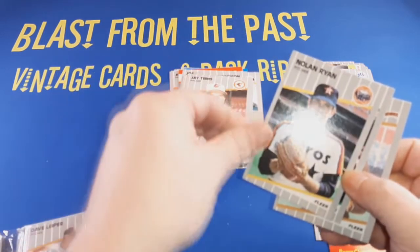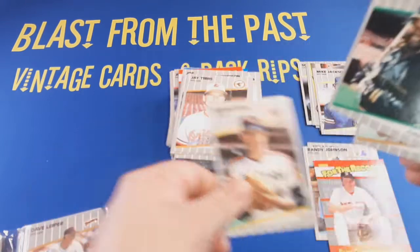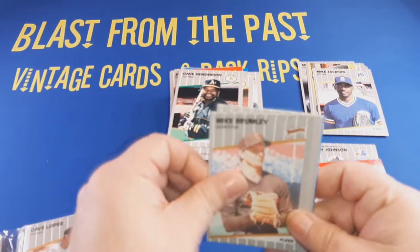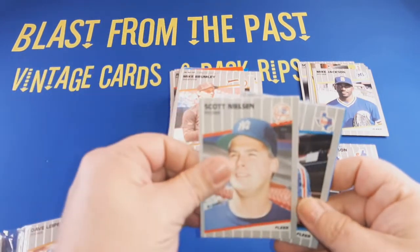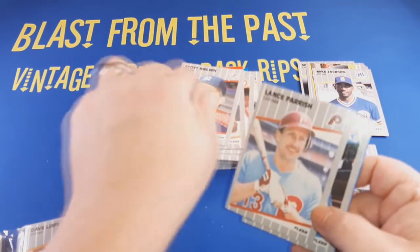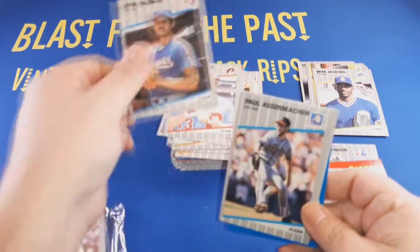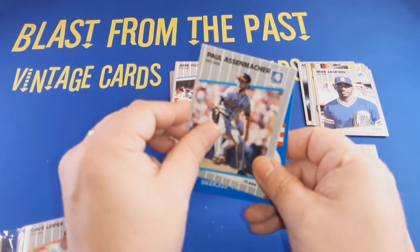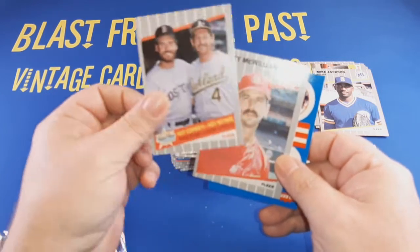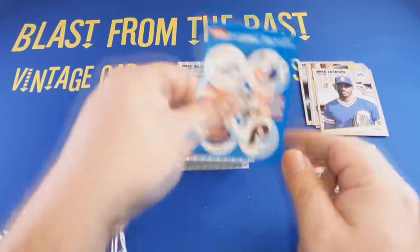Behind Jay, we have another Nolan Ryan card. That's not bad at all. Nolan Ryan, we'll take that for sure. Set him aside. We have Dave Henderson after that. Mike Brumley with the Padres. Scott Nielsen with the Yankees. Behind Scott, we have somebody hiding there. It is Lance Parrish with the Phillies. Jose Guzman with the Rangers. Paul Assenmacher with the Braves. And we got that hot corner card again with Wade Boggs and Carney Lansford. Larry McWilliams of the Cardinals. And our sticker is Dodgers Expos Mets Phillies.